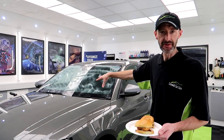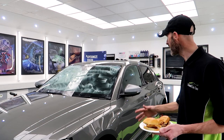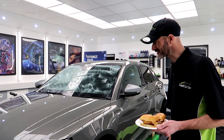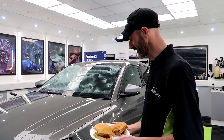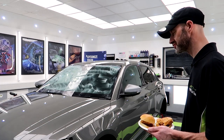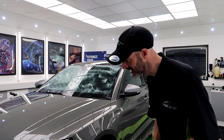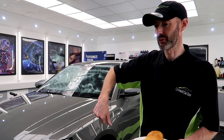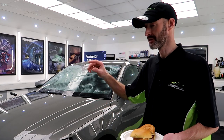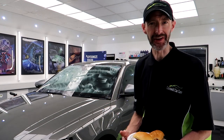Glass coating is in process. Wheels are now completed. But yeah, the gloss on this is ridiculous. That camera angle probably doesn't show it off very well. That is insane. Right, so eat some food, get the glass finished, get the wheels back on, get it back on the floor, finish up a few bits. I'm gonna try my best to get this finished today.